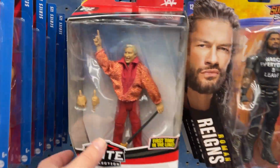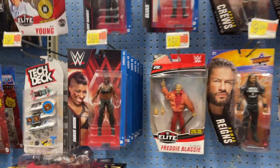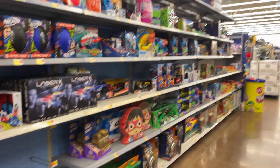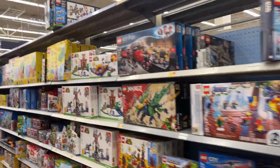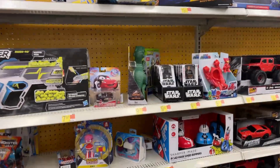Look at the old Freddy. Oh man, classic. So yeah, not too much going on with wrestling. Let's go around and we'll see what's in the next aisle. Just for fun. Let's see what we got down here. Legos. Haven't put them in the glass cases yet. Some more basic Star Wars.